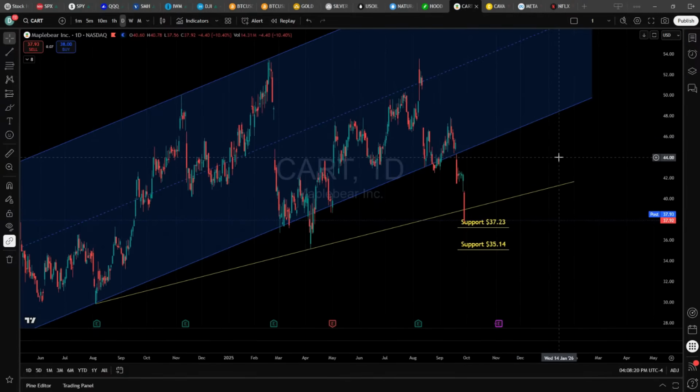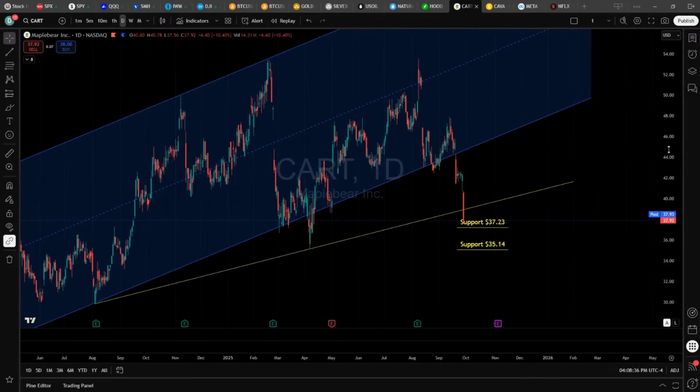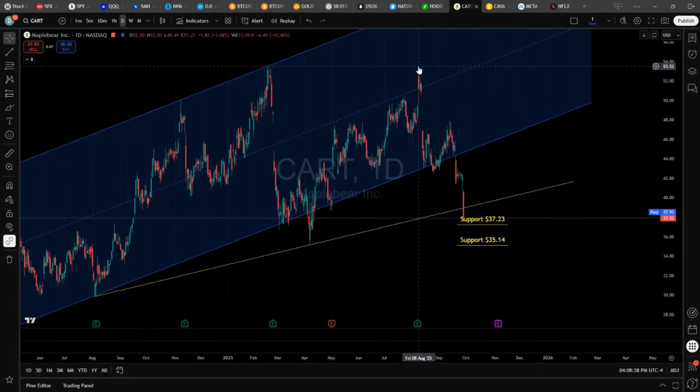And you may be wondering, well, what difference does that make? Well, Kroger is the largest grocery store per volume in the United States. And so that's a big hit to Instacart's potential for increased supply and also sales. So you see a big fall down here on Instacart, but that really has been starting ever since you see this high pivot back here at the beginning of August.